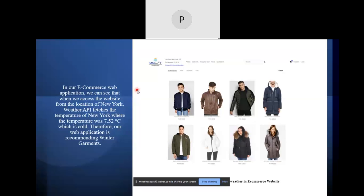As you can see, in our e-commerce web application, when we access the website from the location of New York, the Weather API fetches the temperature of New York. The temperature was 7 degrees, which is cold. Therefore, our web application is recommending winter clothes. Moving on.